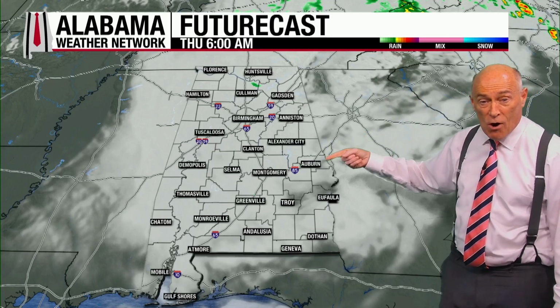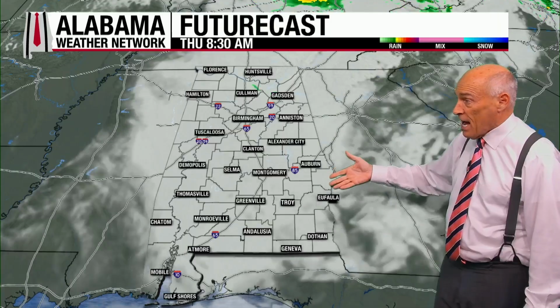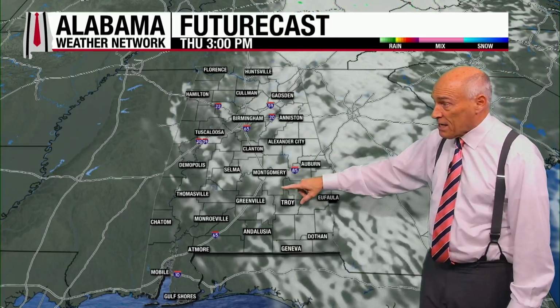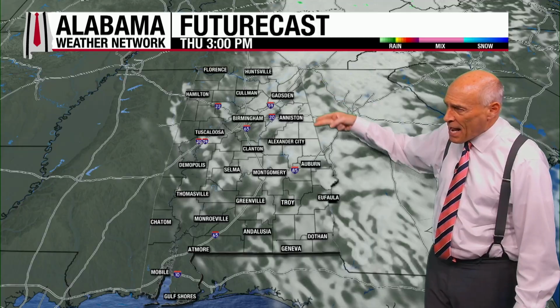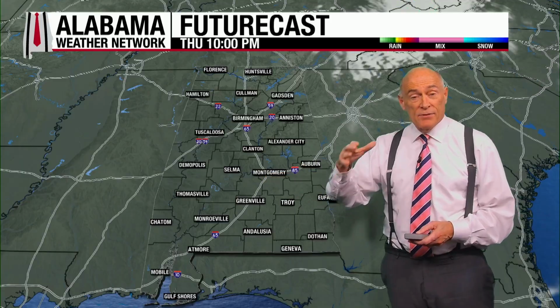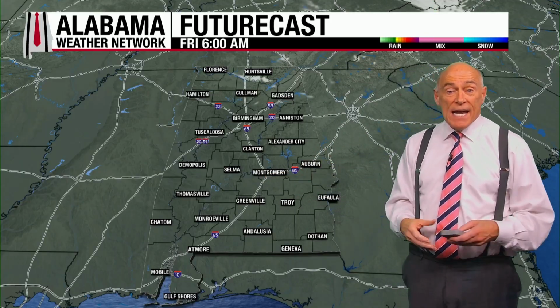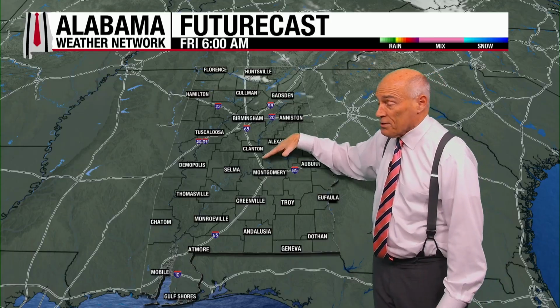That's 6 o'clock tomorrow morning. Now, there could be some drizzle in spots to start the day. The sky mostly cloudy. Watch what happens. Morning clouds giving way to a partly sunny afternoon. That's 3 o'clock. And the clouds might hang tough over here on the eastern side of the state near the Georgia state line. But by Friday morning, clouds are gone. The sky clear. Perfect conditions for radiational cooling, and that's when many spots will likely see some light frost over the northern half of the state.